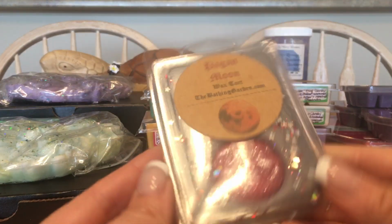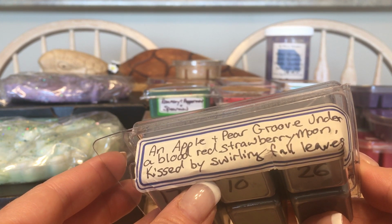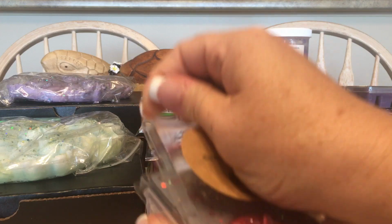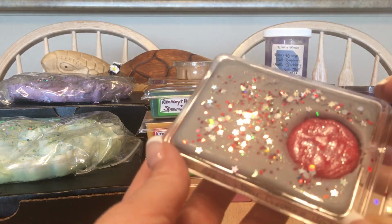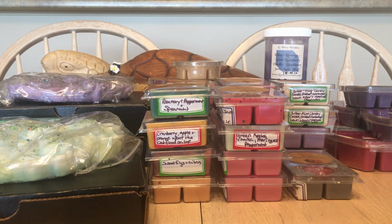Pagan Moon. This is described as an apple pear grove under a blood red strawberry moon kissed by swirling fall leaves. I had to write apparently everything verbatim. There we go. Look at that. It's gorgeous. Oh, look at that little moon. So cute. And this is one of my favorites.